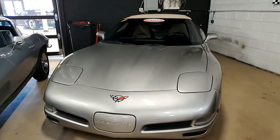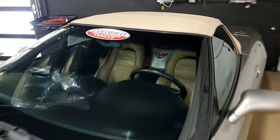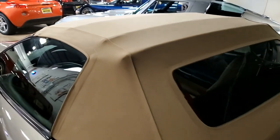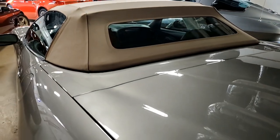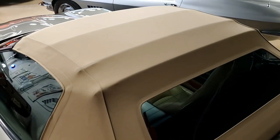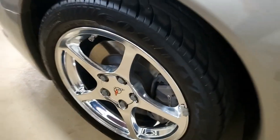Now, factory features include the $1,769 1SB preferred equipment group. In this year, that included the memory package, dual power sports seats, auto dimming rear view mirror, auto headlights, fog lamps, dual zone climate control. This car also has Bose CD stereo, polished wheels, power windows, power locks. Well, everything's power on this car.